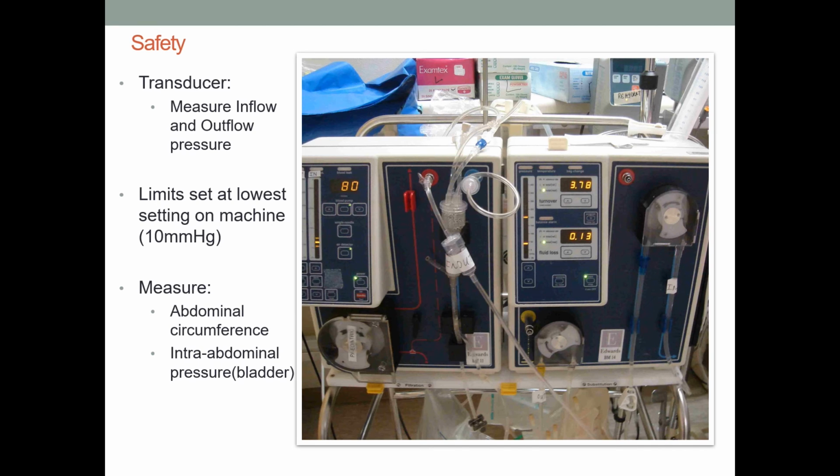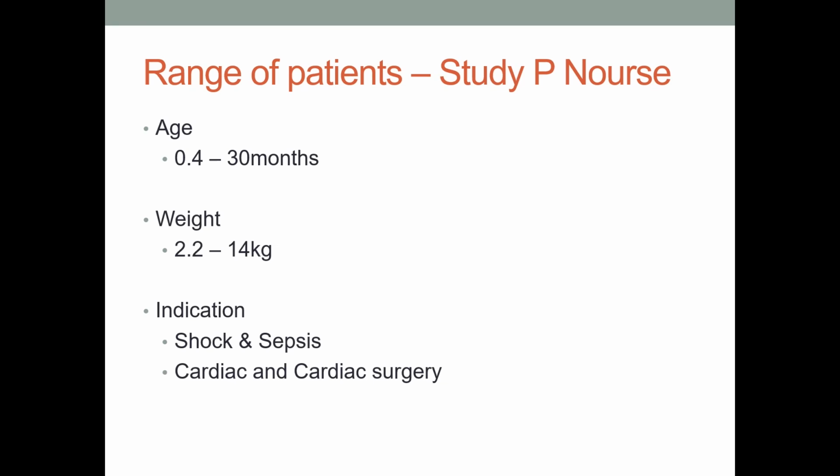However, with time and technology, the newer machines can't be adapted and adjusted for CVVH machines being used as PD, and so we've had to think differently. But in the beginning, the patients were quite young, under 30 months and under 14 kilograms, and mainly had either shock and sepsis or cardiac surgery.